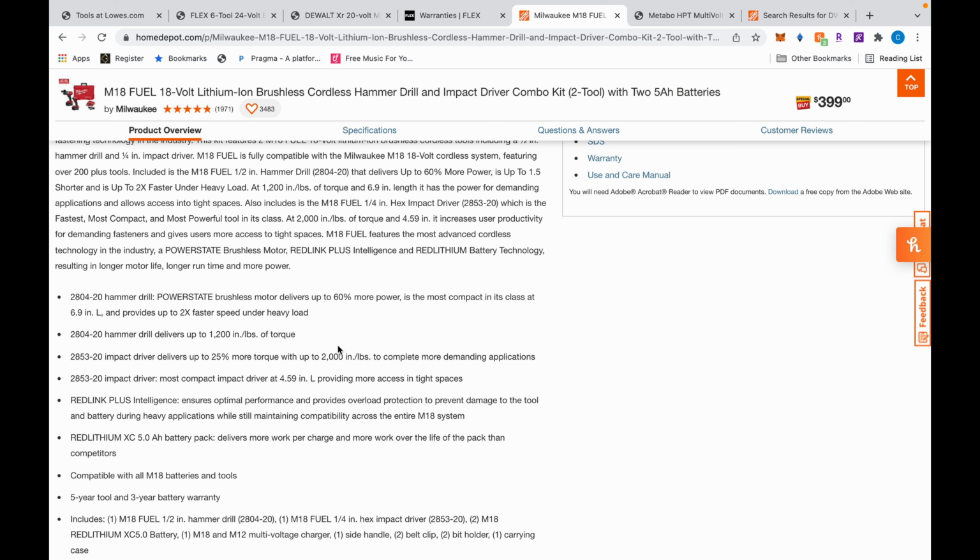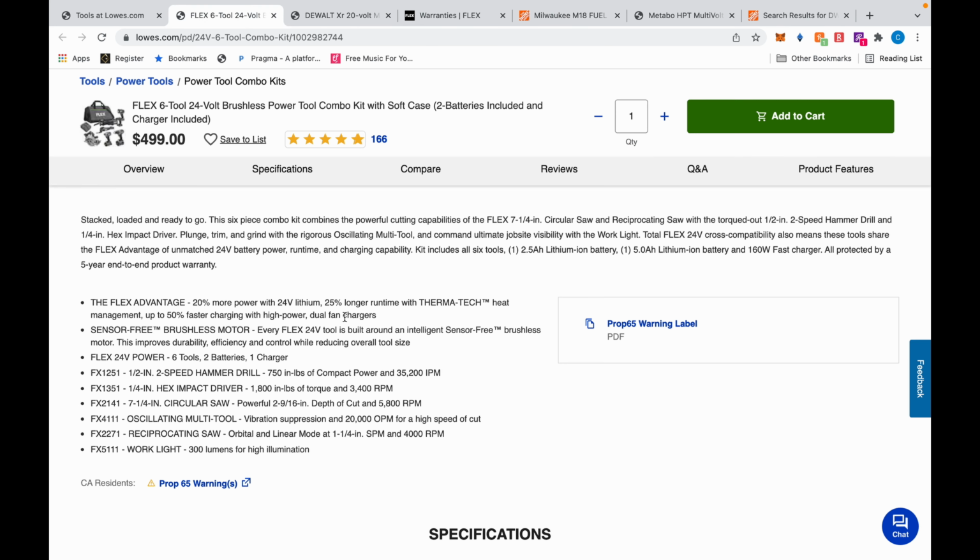Milwaukee does 1200, and that's just nasty. Like, I haven't seen that from anybody else. That's nasty for a hammer drill. It's just ridiculous, 1200. Anyway, 750 is very good.